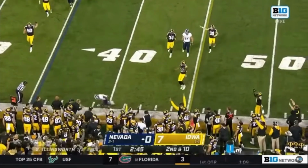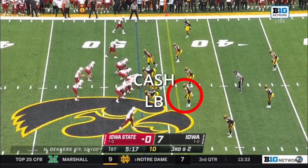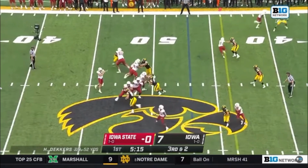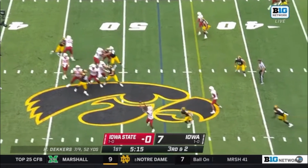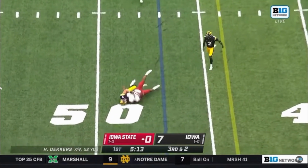Look at this young man. He's playing over on this side, he has the flat responsibility here, right? Once again, Cooper's playing the cash linebacker role. Good way of keeping athleticism on the field. So here you got another really good athlete that's tough, hard-nosed. He's not a true linebacker. He's not a true nickel corner. He's somewhere in between those two. But look at his eyes. Just his ability to read the play and close in and really stop this before the running back can get momentum.